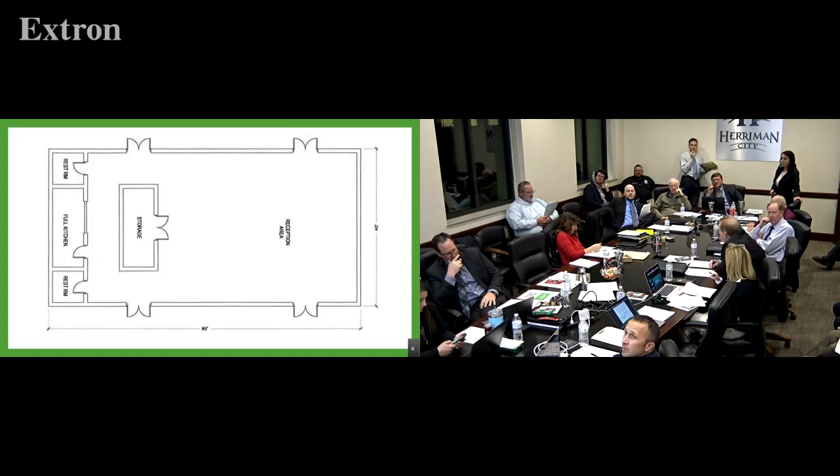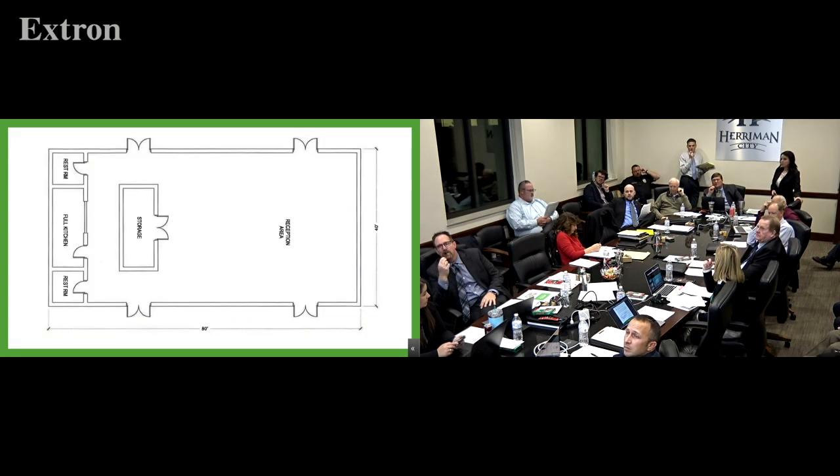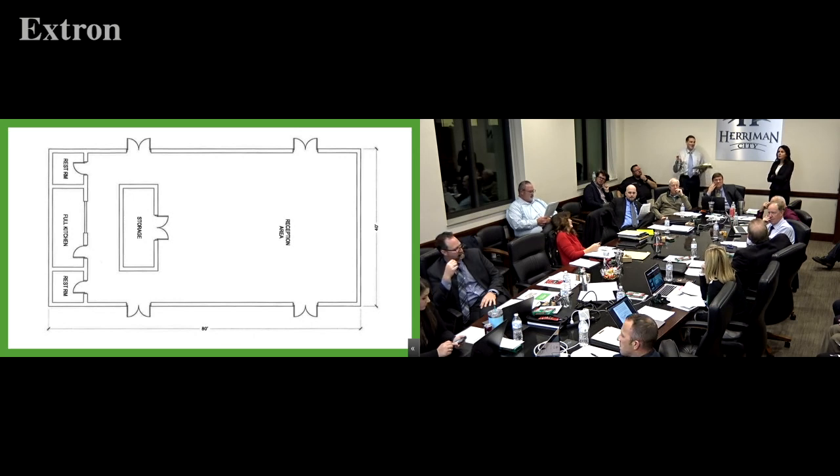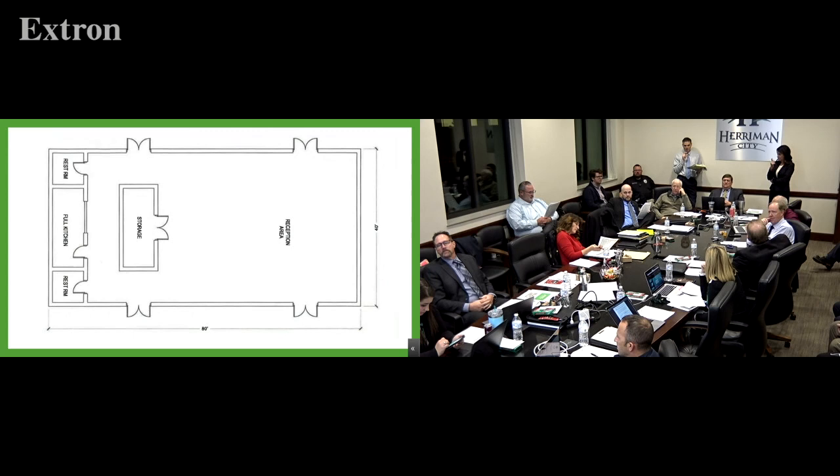Help me understand that in context. The community room downstairs is 3,097. And this is 3,200. So you're basically replicating the community room and then adding a kitchen and restroom area. Are we required to do the whole reception area? I don't think you're held by the MDA to do anything. My recollection is what we talked about was, if the developer wants to pay for something that grandiose, great. Otherwise, we do a pavilion that somewhat resembles a barn. So John, that's a question for you. This is the exhibit in the MDA. I have to go back and read it.